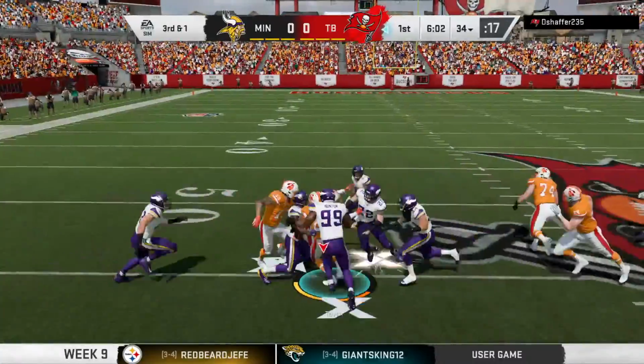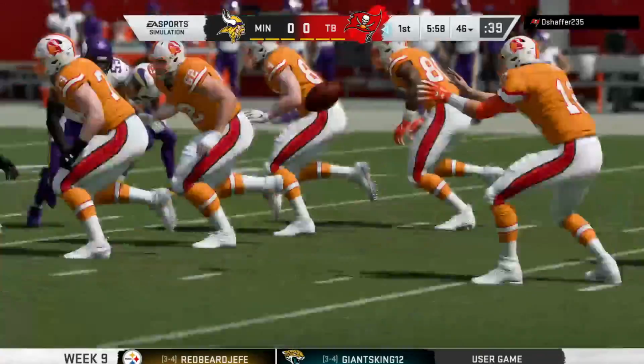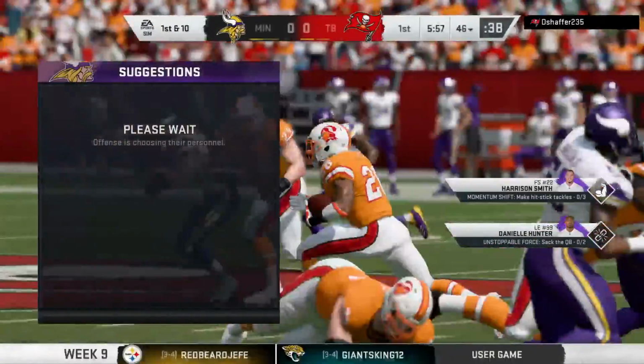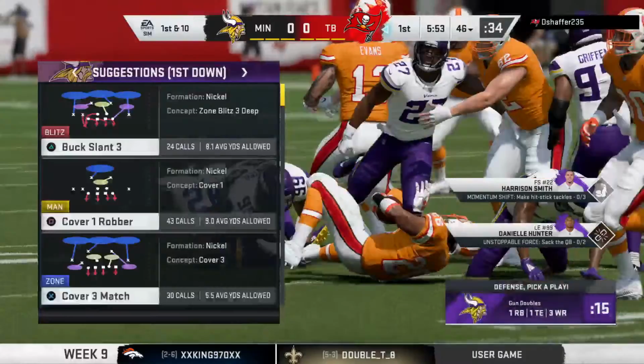Here's Taylor. And he slips up past the 45 before being tackled. It's a gain of 11, and the Bucs have a 1st down. Defense had a chance to get off the field here in the opening drive, couldn't do it.